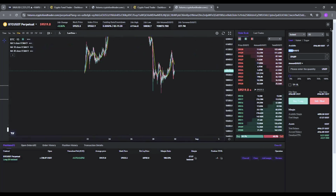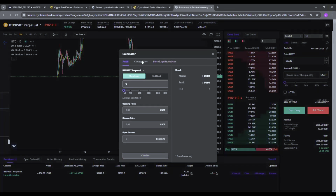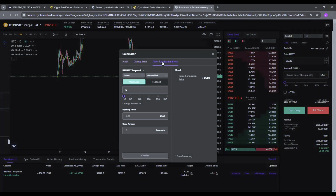So if you are confused, you can easily just access the calculator right here. Let me increase this. Everything is right at your fingertips, from determining the profits, to determining your closing price, and determining your stop loss level, where you will get completely liquidated in the forex market, which is getting taken out.